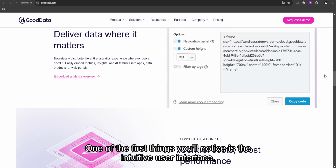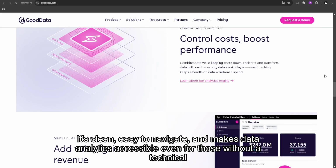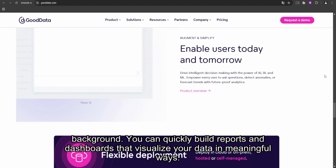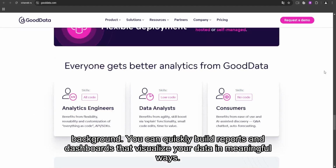One of the first things you'll notice is the intuitive user interface. It's clean, easy to navigate, and makes data analytics accessible even for those without a technical background. You can quickly build reports and dashboards that visualize your data in meaningful ways.